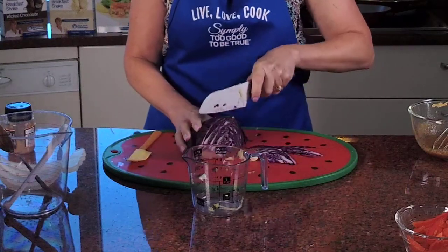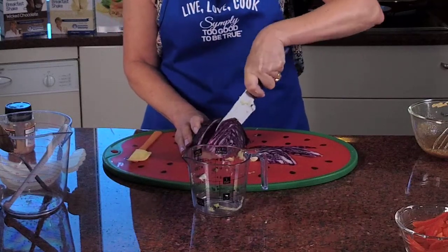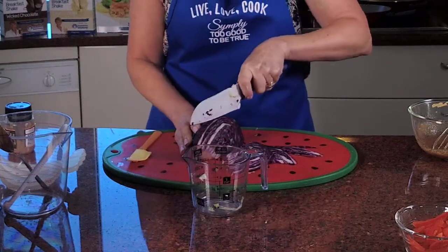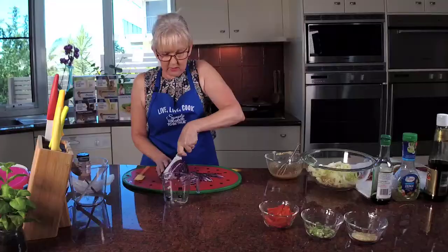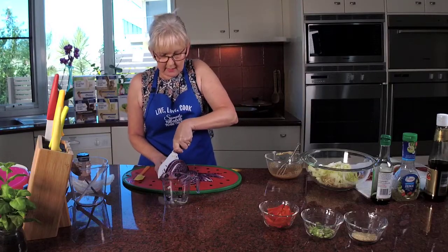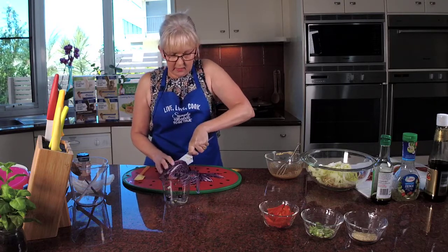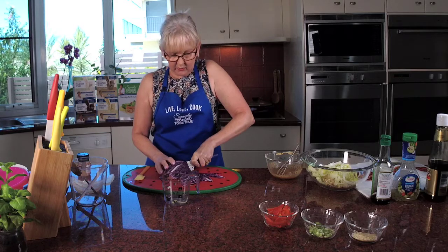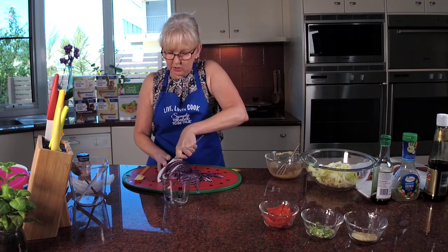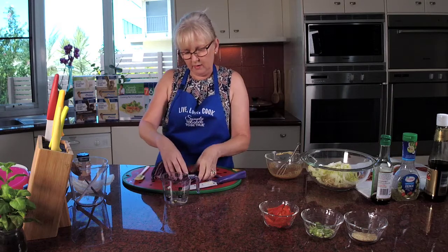So we want to make sure we get it really fine. There's nothing worse with anything that's got cabbage in it when you get a huge big chunk of it. So I'm just going to take my time here and cut some really nice fine slices. Now, if you were doing this and you had some old leaves on the outside of your cabbage, you'd actually take them off as well before you started cutting into your cabbage.